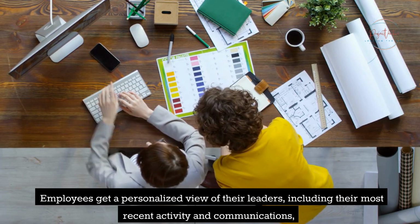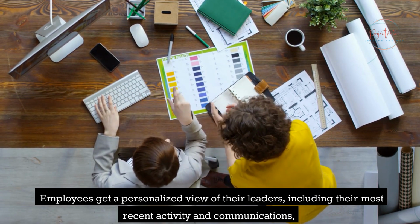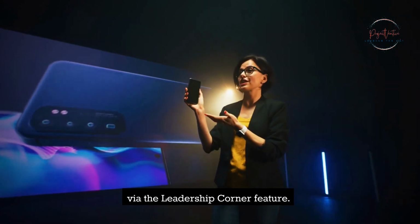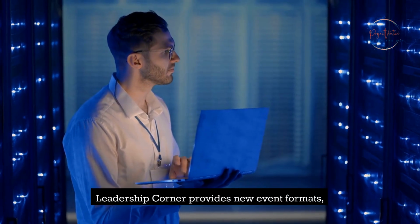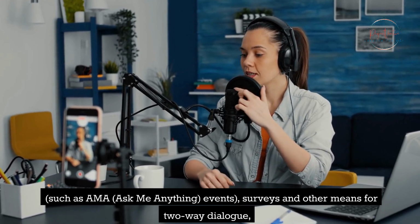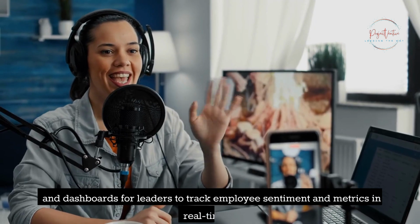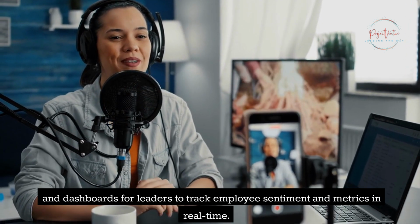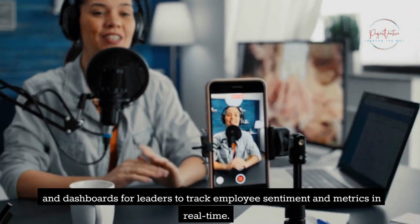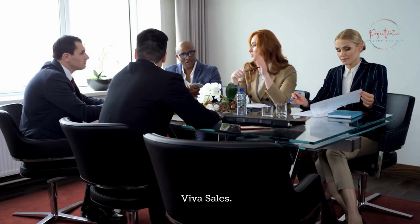Employees get a personalized view of their leaders, including their most recent activity and communications, via the Leadership Corner feature. Leadership Corner provides new event formats, such as AMA, Ask Me Anything, events, surveys and other means for two-way dialogue, and dashboards for leaders to track employee sentiment and metrics in real time. Some examples of these types of events include Viva Sales.